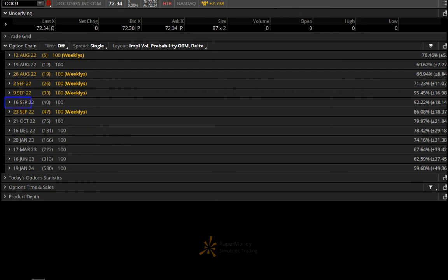So if we go to the trade page, right here you can see earnings are on September 8th. What this is telling you is that these expire September 16th. That's what this means. When you see 9 September 22, so it expires September 9th, September 2nd, August 26th. Now the reason we're not going here, which would expire essentially right at the earnings, is because it's not as liquid. The bid-ask spread is too wide.